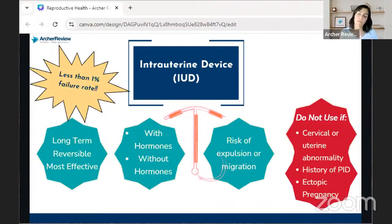We have hormonal and non-hormonal options. Some of them act as a physical barrier, while others act as a chemical barrier, and we'll talk about that, but they're really, really effective in preventing pregnancy. So they're long-term options, they're reversible, and one of the most effective birth control methods out there.